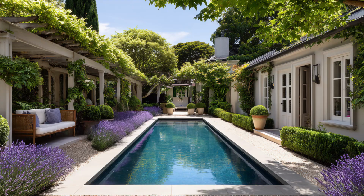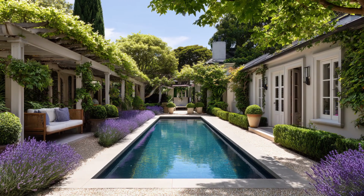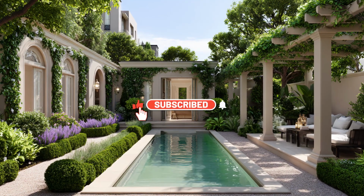We've reached the end of this cinematic home journey, filled with timeless interiors and poetic French minimalism. Every space tells a refined story of elegance.